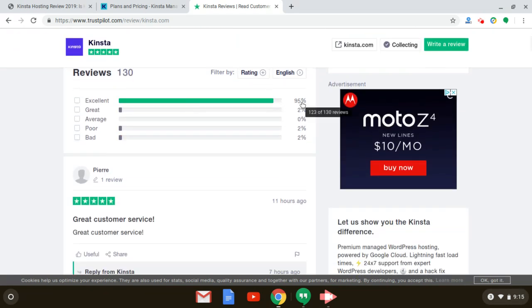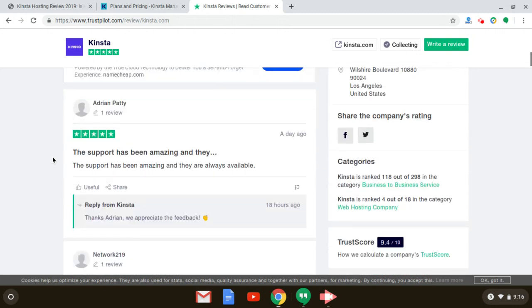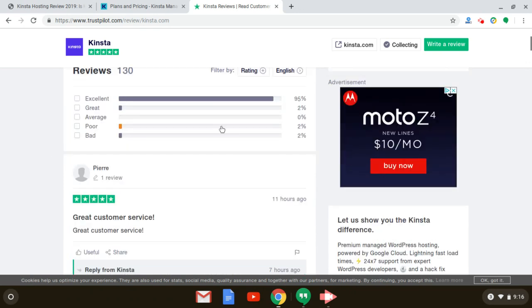You can see that 95% of the customers that have left reviews on this website say that Kinsta is excellent. 2% say it's great, 2% say it's poor, and 2% say it's bad. So to be honest with you guys, Kinsta is rated excellent. They have a superb relationship with their customers online, and people just rave about them. Do people complain about it? Sure. You guys saw that 2% say it's bad, but it's a very small percentile in comparison to the hundreds of thousands of people that prefer managed over shared.